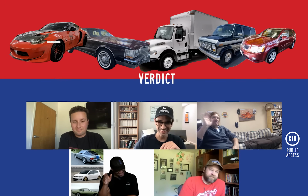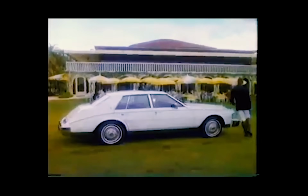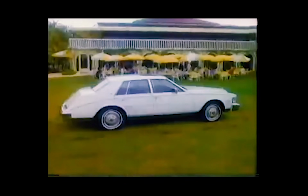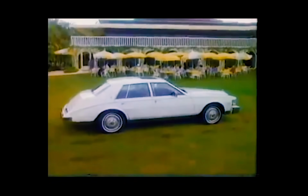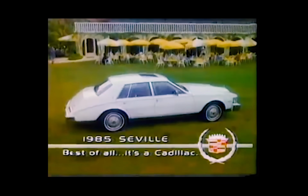All out is the only way you go. And it earns you the rewards of success. Naturally, that includes the car you drive. Distinctive, elegant. Seville goes all out to achieve your high goals for luxury travel. Drive the 1985 Seville, the car for those who, like you, choose to go first class all the way. Best of all, it's a Cadillac.